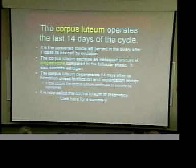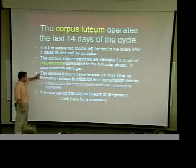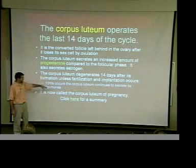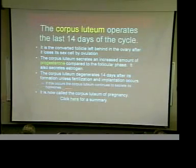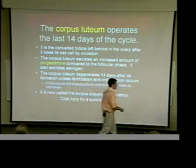Okay. So it's going to degenerate about 14 days. It'll be done degenerating after its formation, unless fertilization and implantation occurs. Like I said, if it does occur, it's going to stick around and give its hormones. It's now called the corpus luteum of pregnancy. I want to show you this.